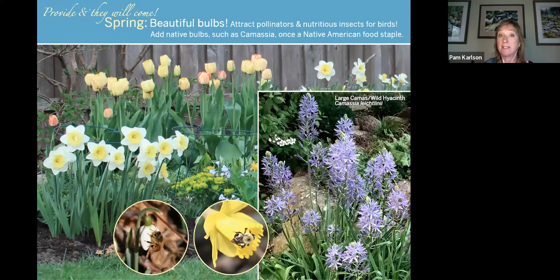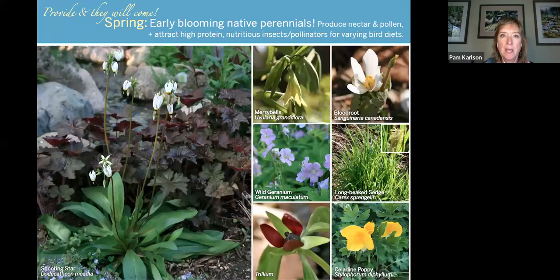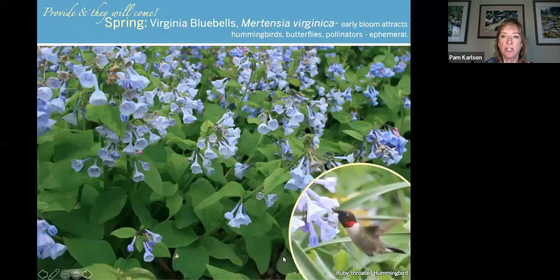I love Camassia. It's got a gorgeous bloom. It's got a long bloom time. And then when it's all done, that foliage just dies back down, just like daffodils and tulips. So some of my favorite native early bloomers are shooting star, marybells, bloodroot, wild geranium. The sedge family, carex, is awesome. It's a very large category, and those seed heads are delicious food for the migrating sparrows and finches in the fall. Trilliums, celandine poppy, you just want to get things going nice and early.